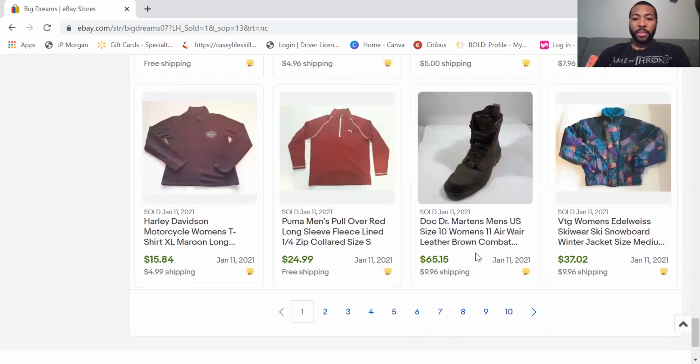Sold this pair of Doc Martens brown leather combat boots. Sold them for about $65. I love Doc Martens. I really do. It's just a brand that has been doing well for many, many years. People love it. I'll have international buyers snatch them up as well. And I mean, just everybody loves them.